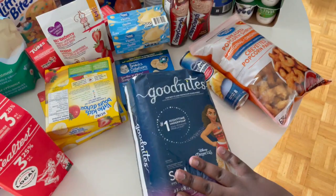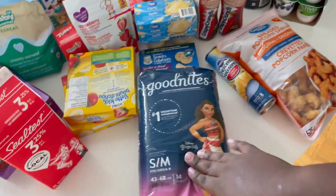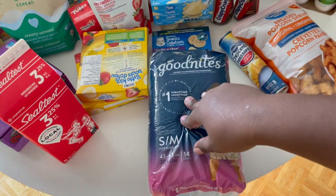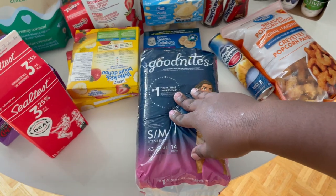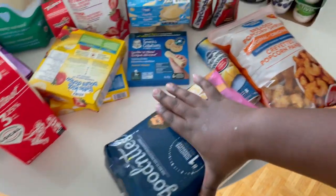We got these for Elizabeth. Now, Elizabeth is almost fully potty trained, but just in case we go somewhere or maybe overnight, we like to have some on hand for her just until she feels 100% confident. So this is the first time we got these Good Nights in Moana. She was excited about that because it's Moana.